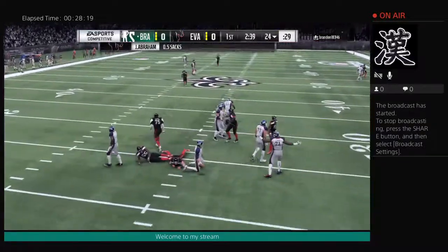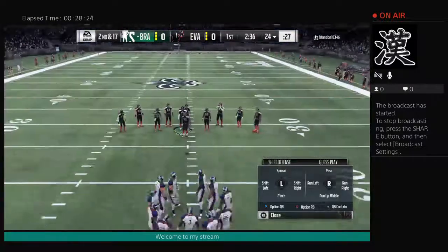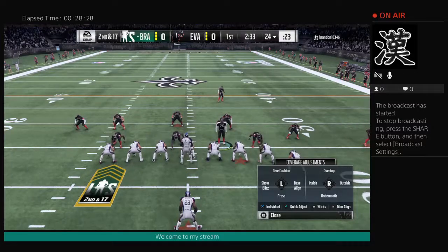Nowhere to escape, and he goes down. Defensive end gets in there that time. They were in a 4-3. What's the responsibility of the ends versus the tackles there, Charles?